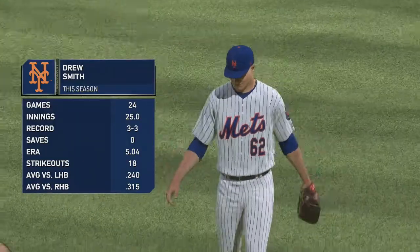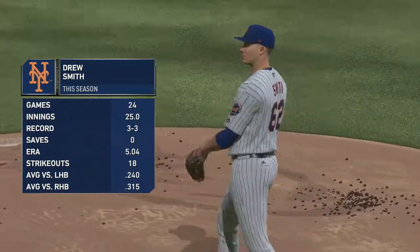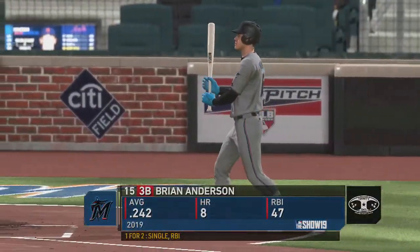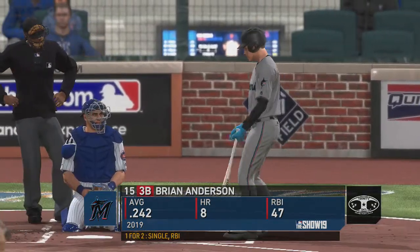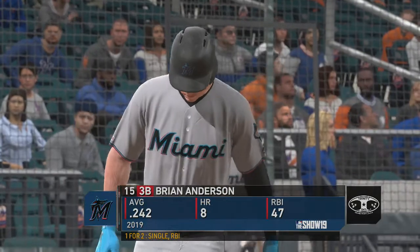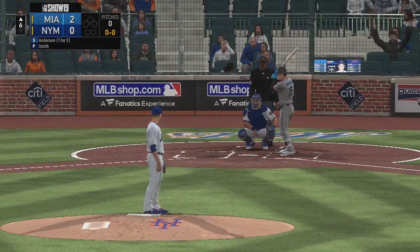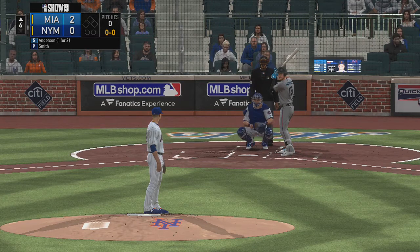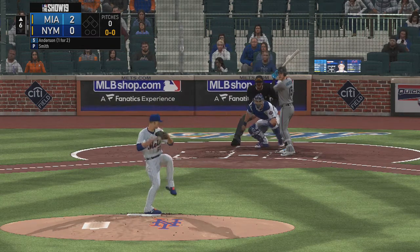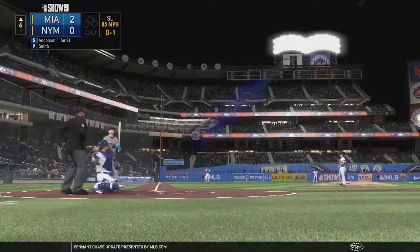Drew Smith will come on in relief here and appear in game number 25 on the year so far. Number 62. Now at the plate, Brian Anderson. It was an RBI single for him in his last plate appearance. From the stretch. Tried to check it, and it's 0-1.